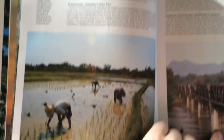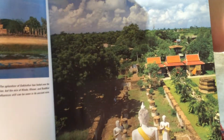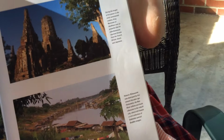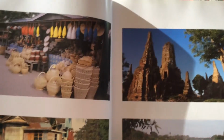I guess southern Thailand is primarily Muslim. It was historically separate from the central Thais and the empires of Siam. But, ooh, is this already in? Yeah, that already went out of southern Thailand already. But a little bit more about southern Thailand.